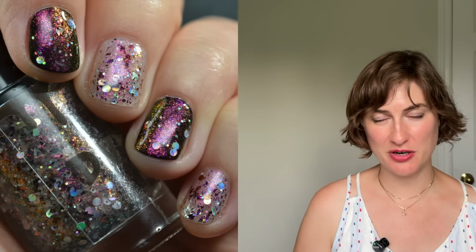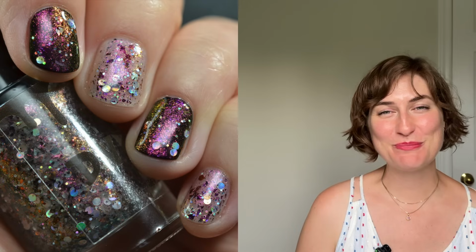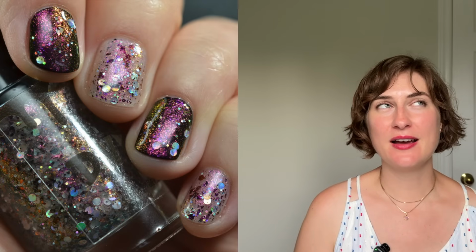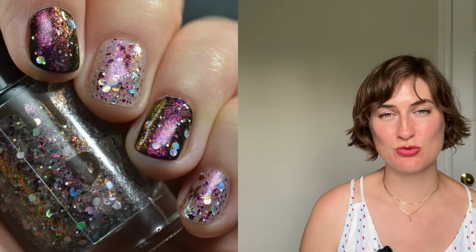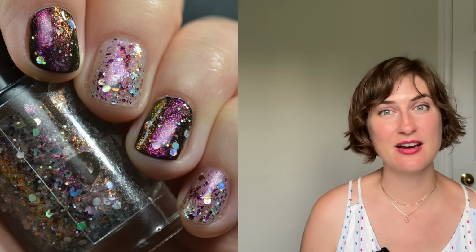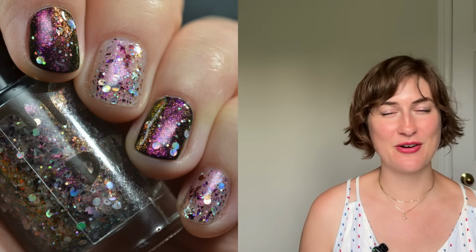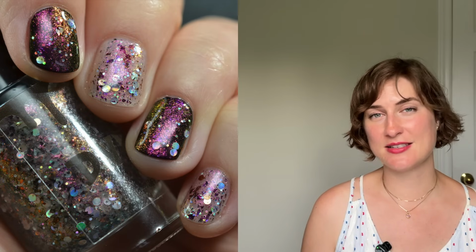So I really want to talk about 6 Sovereigns and a Hat Full of Dreams first, because I just love glitter. It's a well-known fact about me, but I loved this one on its own, and I loved it layered over black. It just really, really popped. There's some incredibly holographic glitter in there, gorgeous shimmer. It's just so Wonka-esque. I feel like it really embodies the theme, and it has an incredible formula.